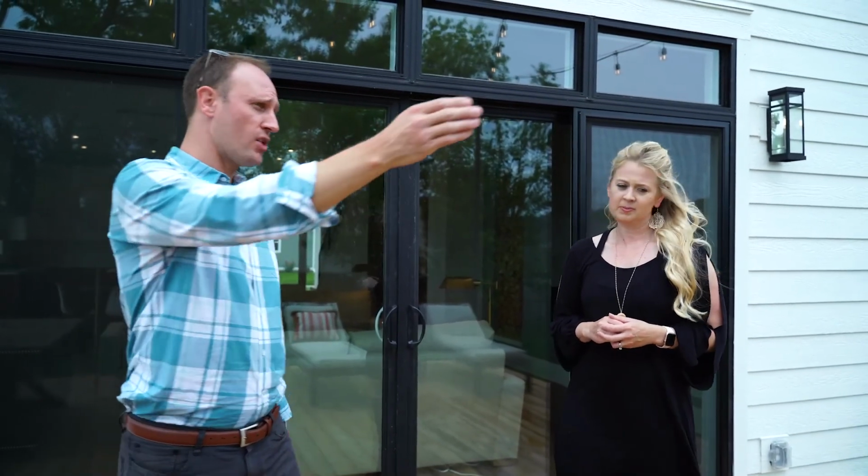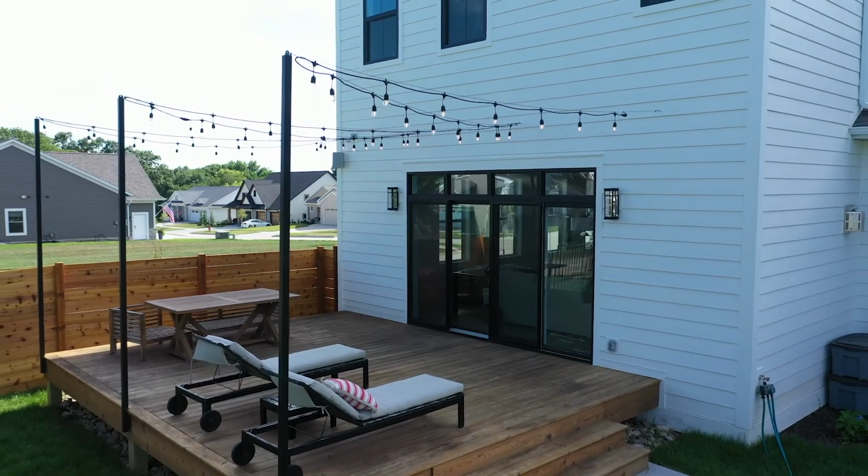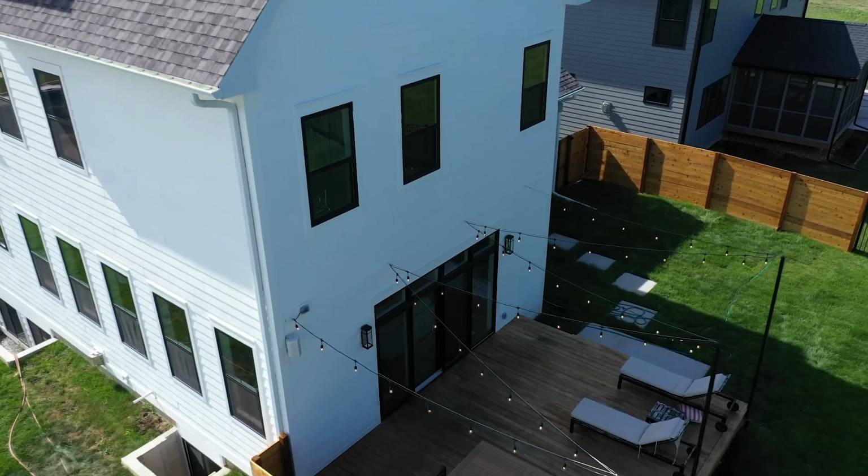Yeah. And even then, you had your custom metal guy do these metal rods so you could string these lights. Very Parisian of you. Yeah. I love this out here. I mean, it's a huge deck and a great outdoor space.